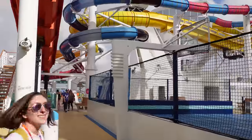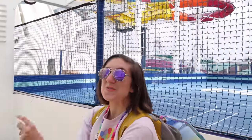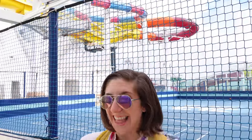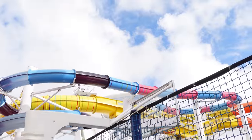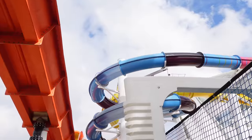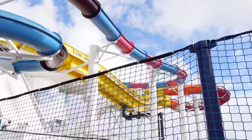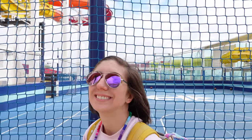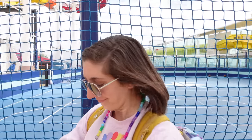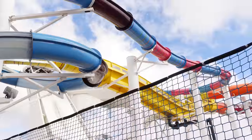Maybe the best thing about Navigator of the Seas is it has the best water slides at sea. We're gonna be riding these a lot. Riptide and Blaster. So Riptide is like a forward-facing mat racer. And then Blaster is, I believe, the longest water slide at sea. It is a water coaster, and it is the second best water coaster we've ever been on. Nothing can beat Krakatoa at Volcano Bay, but Blaster gives it a run for its money. It's so good. We are going to be riding these so much.